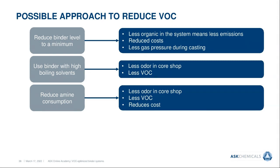Then reduce your amine consumption. I've learned during visits at customers that a lot of customers try to increase their amine level to a maximum because they want to increase their curing speed. Yes, increasing amine will increase the curing speed, but if you optimize your process, it's not necessary to increase the amine. And amine is definitely also a VOC and can lead to a lot of problems if you're forced to be within the limits. And amine is definitely smelling, so optimizing your process and reducing the amine will lead to less odor and less VOCs. And for sure, at the moment, one very important point: you can reduce your costs because amine is getting more and more expensive.